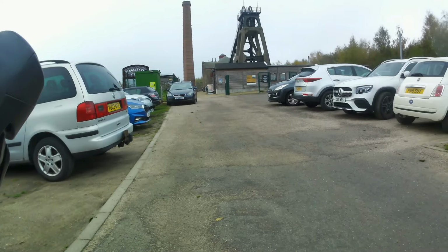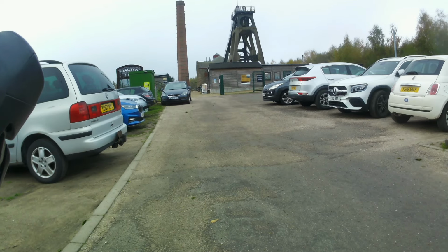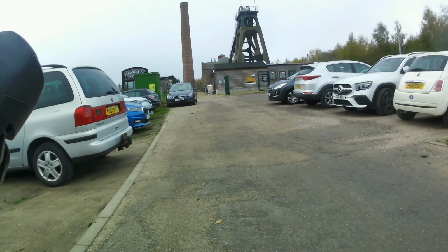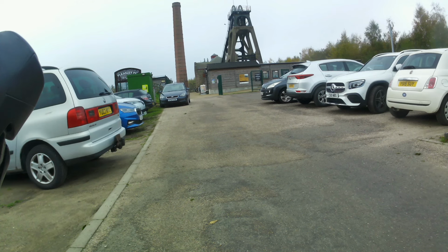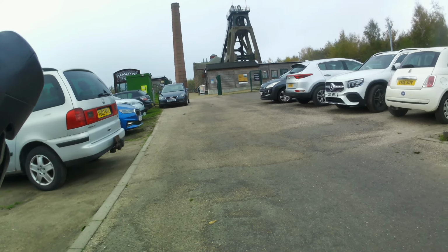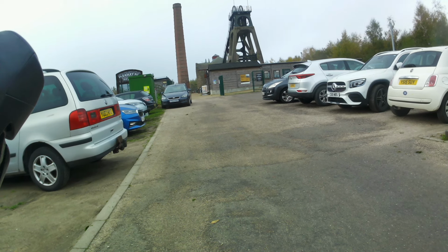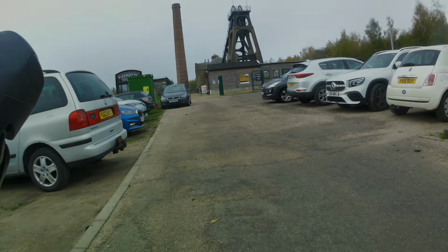Pleasley Pit Cafe, headstock, and then just between the chimney, the building there, between the headstock and the chimney, you can see that's where the pumping engine is. Huge, impressive piece of kit. Really, really good. Definitely worth a visit when it's open, as is the cafe where I'm going to go now.